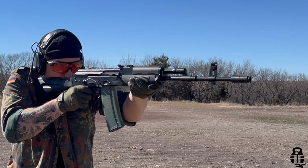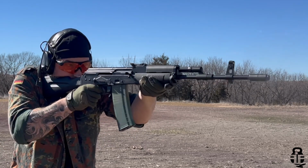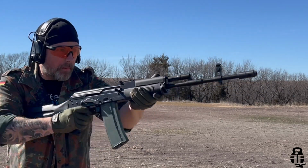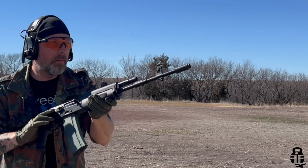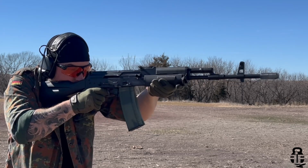There is the FB Radom Beryl, a great rifle, something that I've wanted in my collection for a number of years, and I now have it in my collection. I'm very, very happy. Is it the best AK that I have in my collection? That's yet to be seen, but I'll definitely keep you guys updated as to all of that.